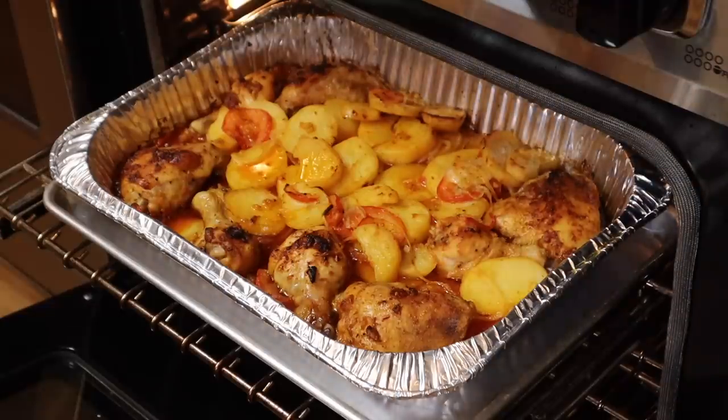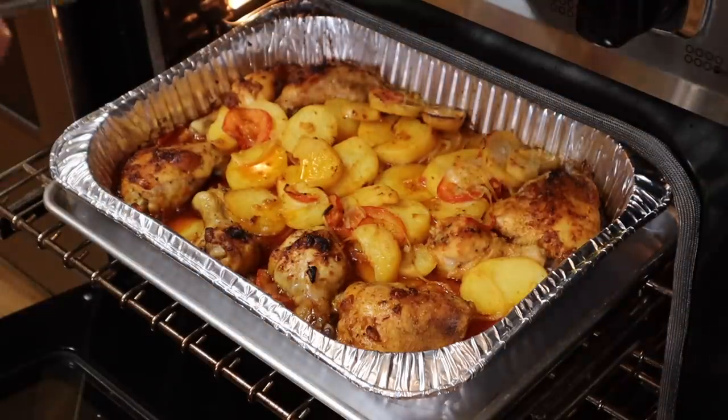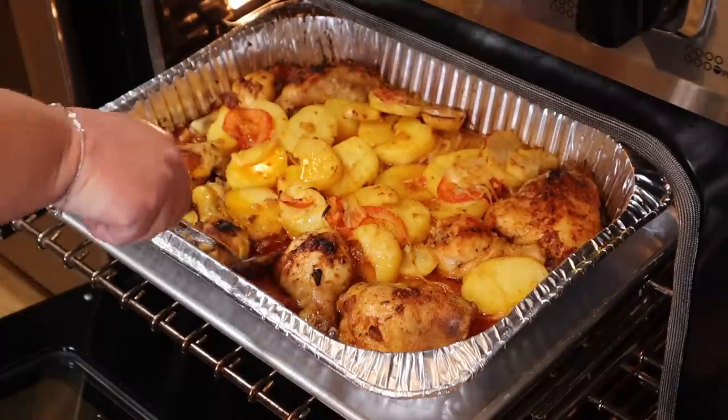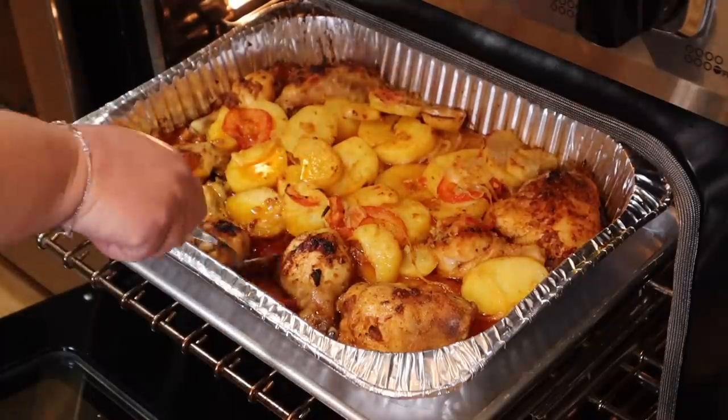So the big thing is to keep checking on it. This is after half hour. So if you need more moisture, you can add water, but I'm gonna just keep adding more sauce over top of everything.